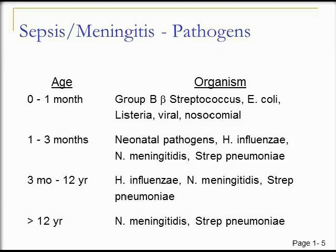And neonatal sepsis can then be further subdivided into early neonatal sepsis, which generally occurs within the first 72 hours of life. And in those cases, the pathogens are usually those associated with the maternal genitourinary tract. So we're talking about group B streptococcus, E. coli, listeria, perhaps viruses like herpes simplex virus.